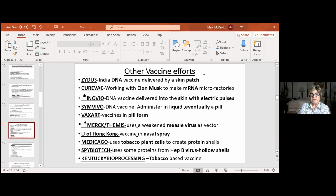And the third one is going to be delivered through the skin with electric pulses to stimulate it, which I thought was interesting. Then there are a couple that are working to provide it in a pill form. There is one from Hong Kong that is working to produce it as a nasal spray, which would be very nice. And then the next company is using a tobacco plant cell to help create the protein shells.